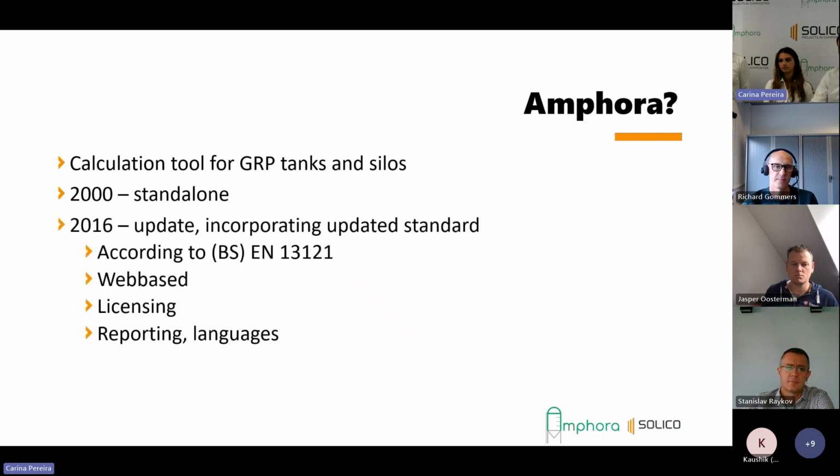But with the new EN 13121 standard coming into place back in 2016, we decided, okay, we need to build a new program. We're going to update it. Of course, according to this new standard, which is both government regulation in Britain and the rest of Europe. We wanted to have it web-based because that provides various advantages to us, but not least to you guys. And of course, it makes licensing a lot easier, and it would have extensive reporting capabilities in different languages for report writing.